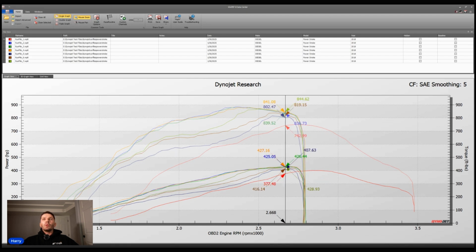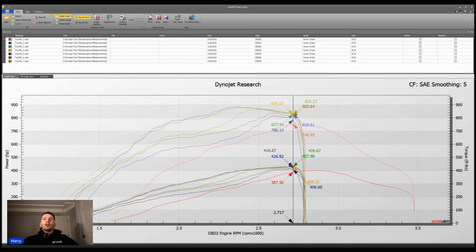So one of my best runs, let's see, it was 428 for horsepower, and you can see it had started to level off at this point. That was at, yeah, 2700 rpm. I just really wish I had done a baseline.